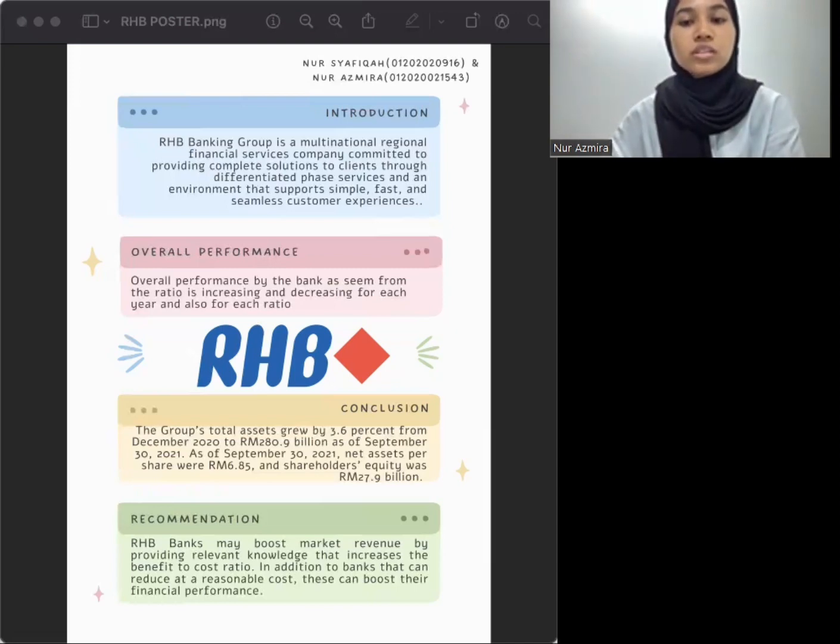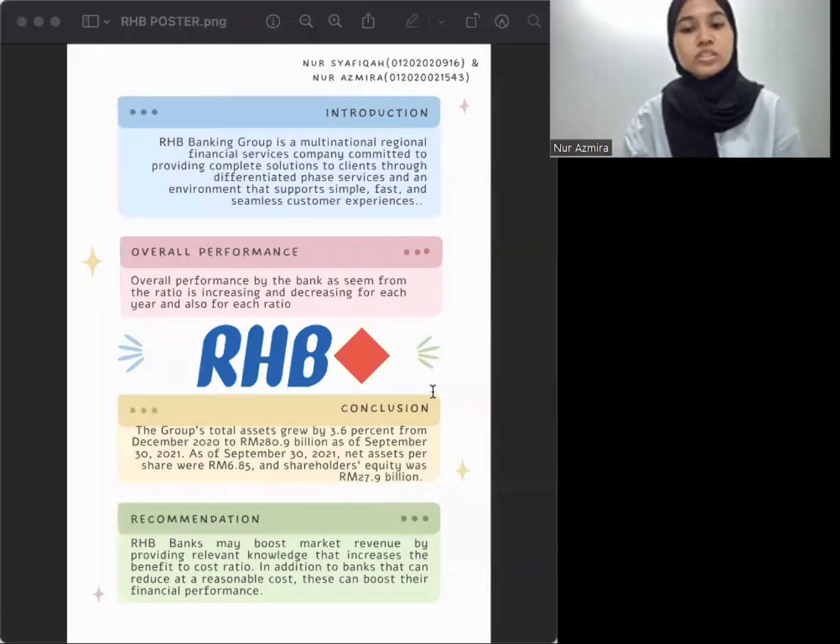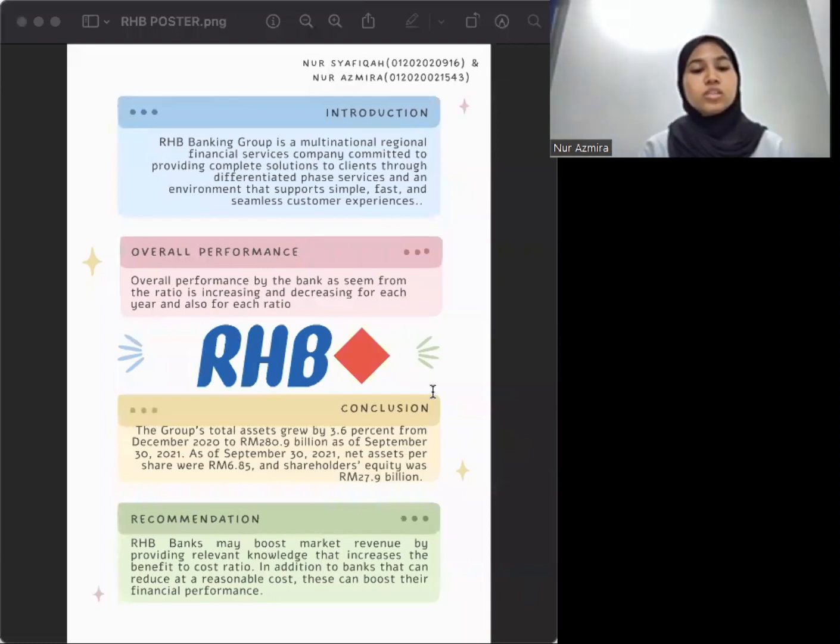Next, for the conclusion, the group total assets grew by 3.6% from December 2020 to RM280.9 billion as of September 30, 2021. As of September 30, 2021, net asset per share was RM6.85 and shareholders' equity was RM27.9 billion.